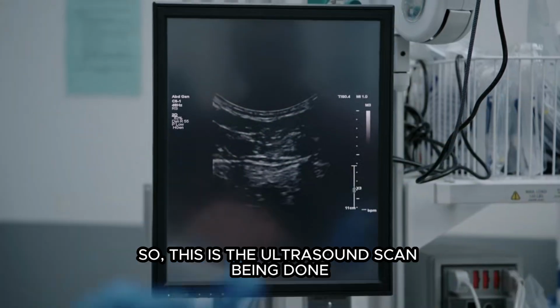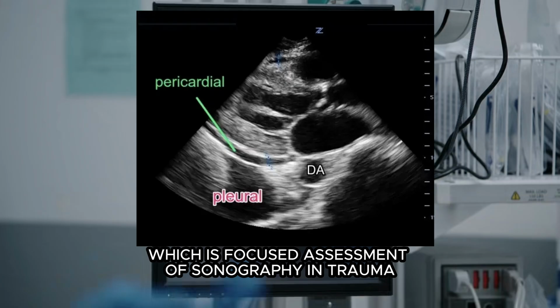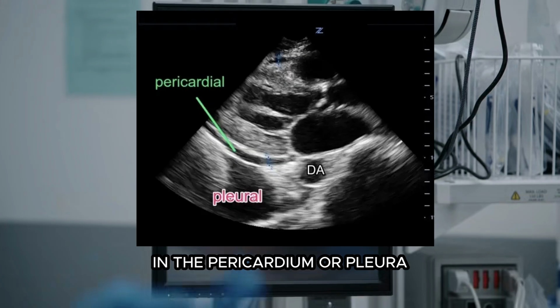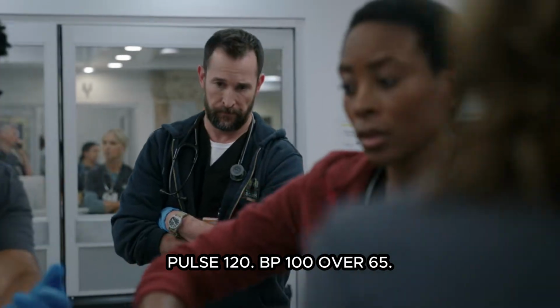So, this is the ultrasound scan being done. FAST scan, which is focused assessment of sonography in trauma. Here I guess the depth of the nail and the likelihood of blood collection in the pericardium or pleura is going to be assessed. Pulse 120, BP 100 over 65.